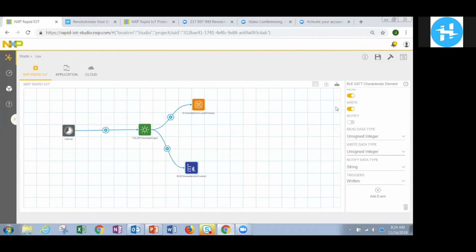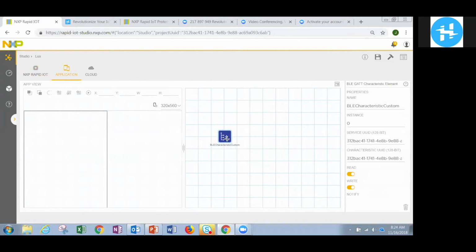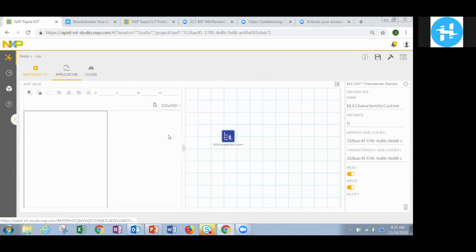Now let's move on to the next part of the exercise. Let's see what we have in the application view. You can see that the BLE GATT characteristic is a coupled element. Whatever we created in the embedded view automatically pops up in the application view, because the source, of course, will be BLE data coming into your phone. You want to be able to take that data. Let's add another interval, which is pretty important.